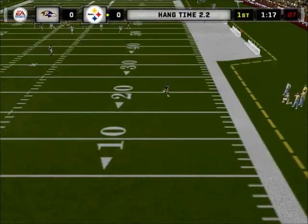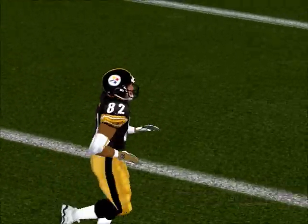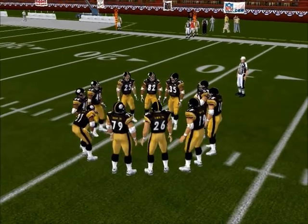And it's up. It's going to go out of bounds. Muffed it, but it went out. Number 82 couldn't hang on to it. But the Steelers will get the ball from their own 19-yard line.